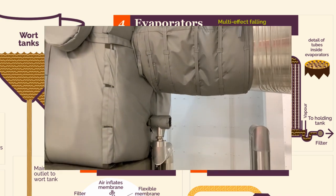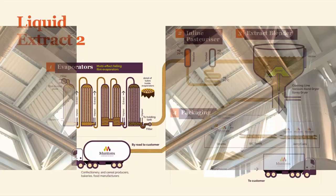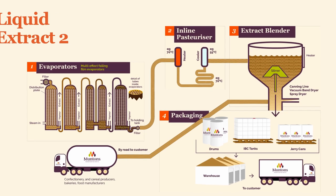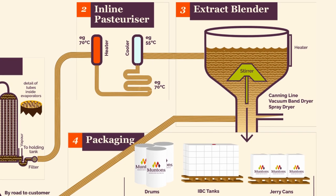Once the desired consistency for the extract is reached, it's passed through to an inline pasteuriser and then on to the extract blender. At this point, the extract which is going to be used in beer kits can have additional hop extracts, flavourings, and other liquid malts added into the blend.